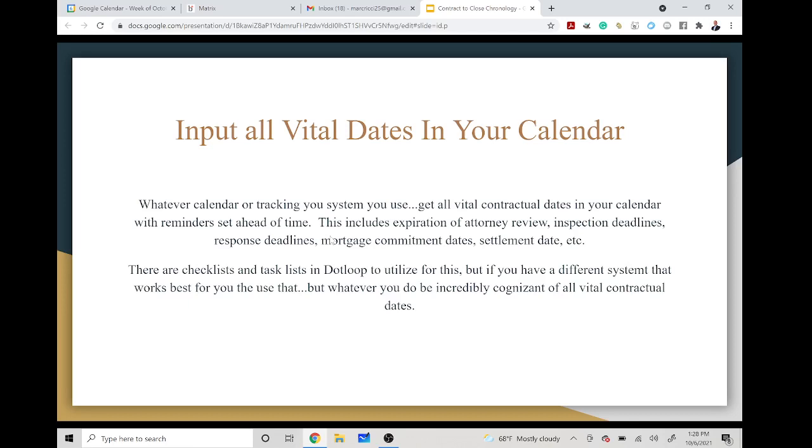That includes expiration of attorney review, when it's up, when it starts, inspection deadlines, when the home inspection, termite inspection, any inspection, when that deadline is, what the response time is for a request for repairs, mortgage commitment date, settlement date. Get all the dates in your calendar with reminders ahead of time so you are on top of everything. If you miss dates in the contract, it is not going to be good. So that is incredibly important. You have to stay on top of that.